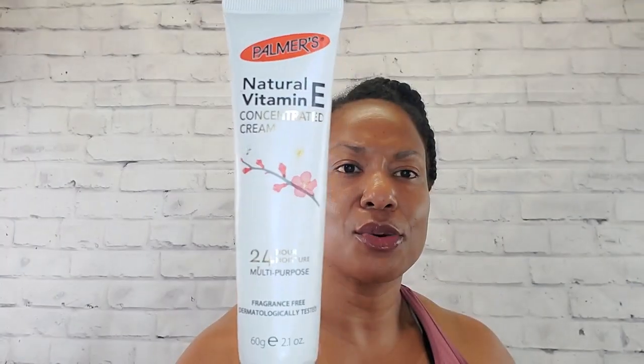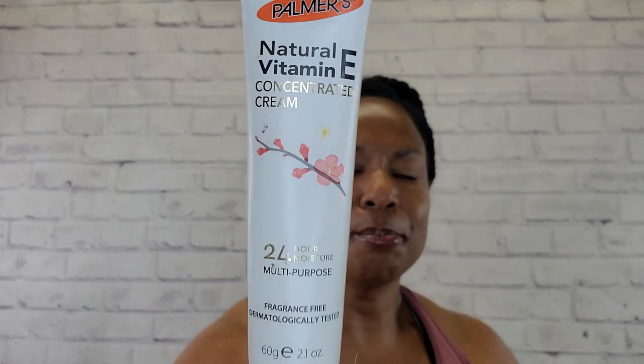Here is Natural Vitamin E Concentrated Cream by Palmer's. This was a really, really thick butter that squeezed out of here. Again, something I found in TJ Maxx that I didn't know they made. It says you can use it on lips, hands, elbows, feet, and knees. I thought it was going to be similar to the butter that they make in the tall container, but this was much thicker. It was my kind of butter. It was really good.